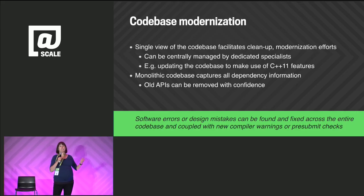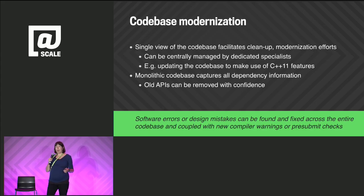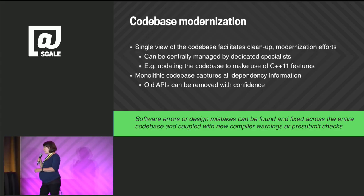In addition, as far as codebase modernization goes, since the monolithic repository captures all dependency information, old APIs can be removed with confidence because it can be proven that all callers have been migrated to new APIs.